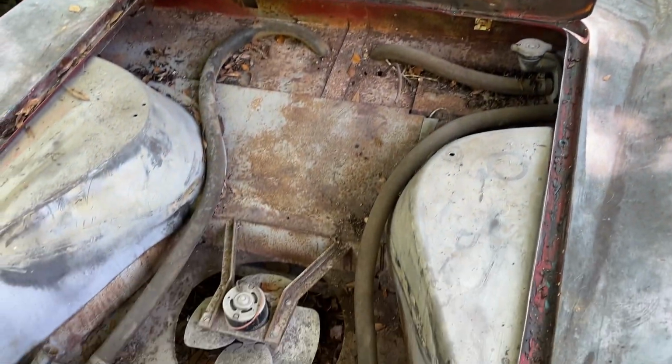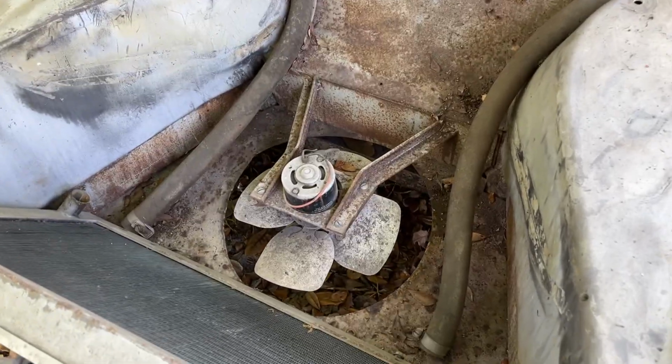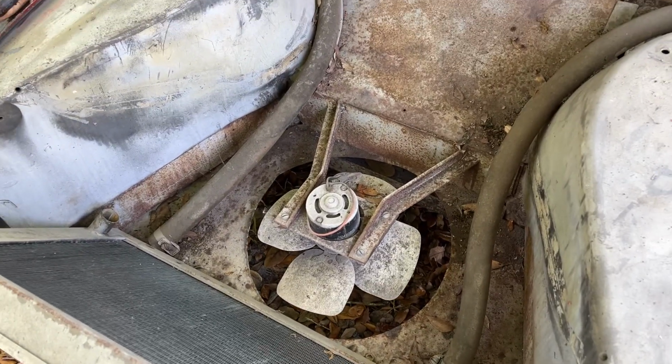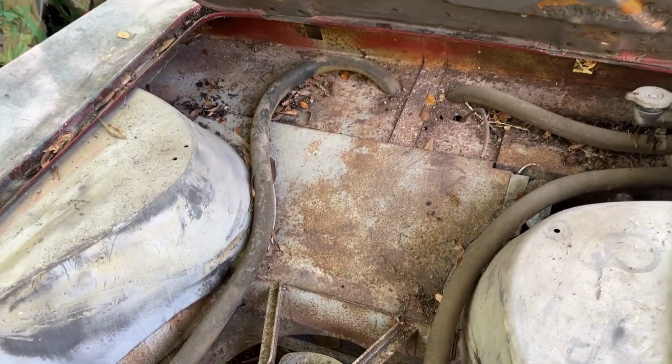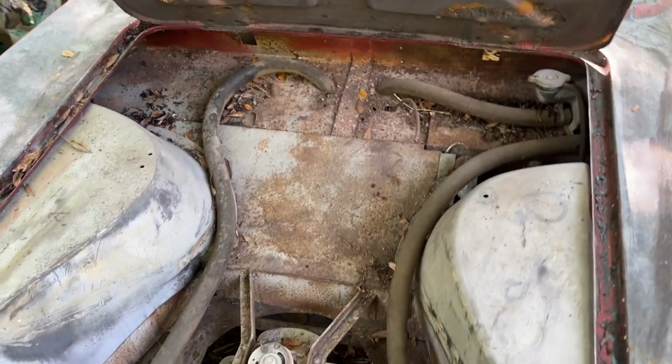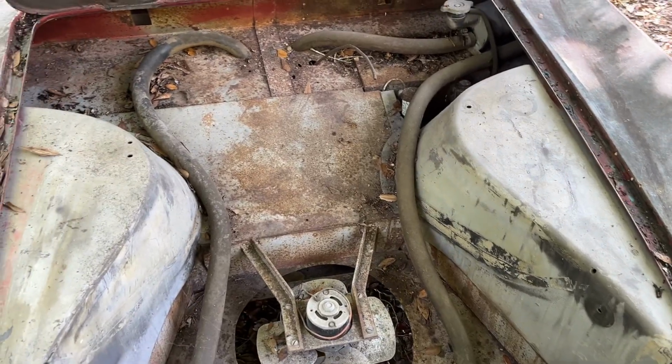I can't remember. There's a fan. Not much of a fan, but a fan that brings in air for the radiator. Looks like a house fan in the kitchen. It probably was a house fan. They didn't have any, and there's certainly no shroud there either. So obviously that would have to be reworked to make it a more powerful way to cool the car. Small engine though.